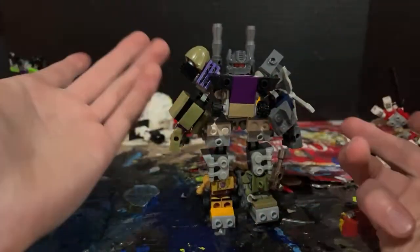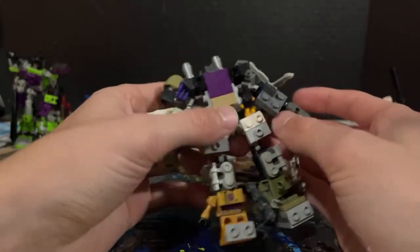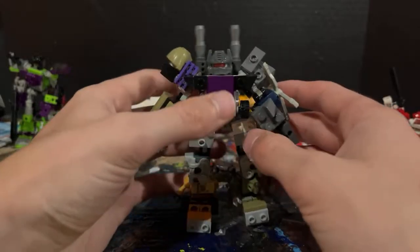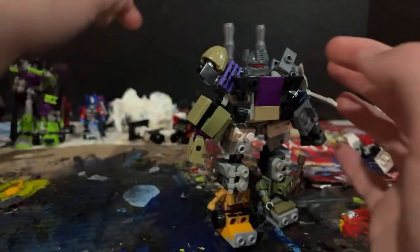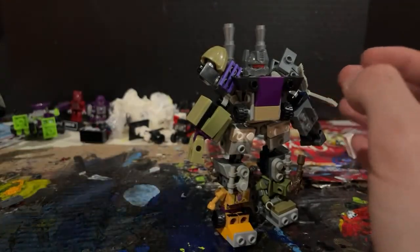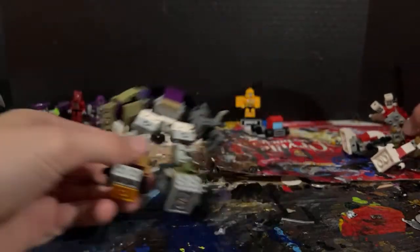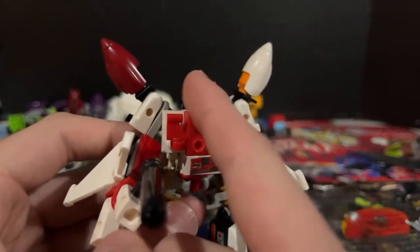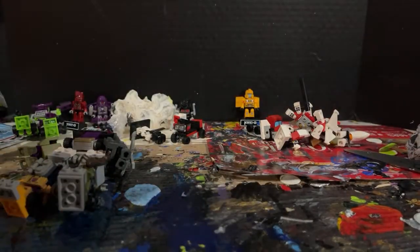But yeah, I'm just happy I found this much of him, because with this much I was able to complete him and basically fix him, because the official one looked a lot different from this. A weird thing about KRE-O is they never did the mask for a lot of characters besides Optimus Prime and Soundwave, just very random choices. You can see Superion here. I'll bring him up for a second. This is the best head sculpt they could come up with at the time, I guess, and that's what they did for him.